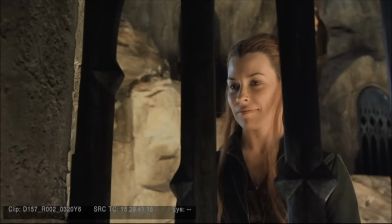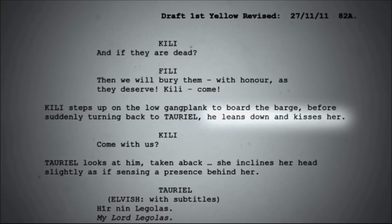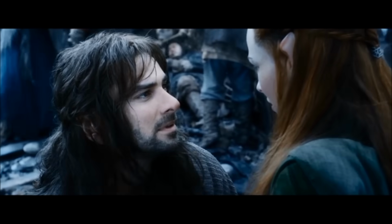In terms of when and how and where those two characters might kiss, might actually have that moment, I think I'd put it on the lakeshore. We trusted the actors to know exactly where it should go.